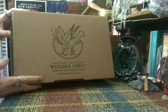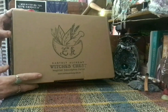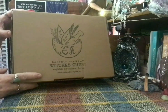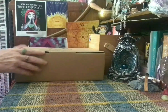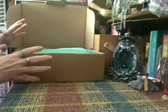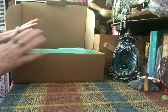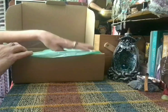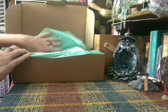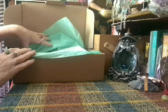Today I'm doing my Earthly Alchemy Witches chest, which arrived this morning. This is the December subscription, and I'm going to get straight into it because I cannot wait any longer. I've just taken off the outside packaging that it arrived in, so I have no idea what's in the box. And we have this beautiful colored paper, which they gave us a little hint of in the preview.